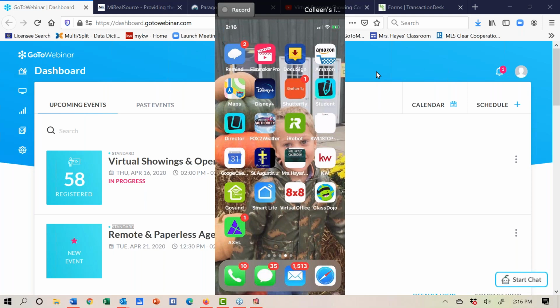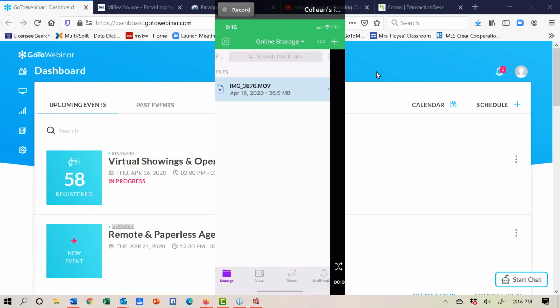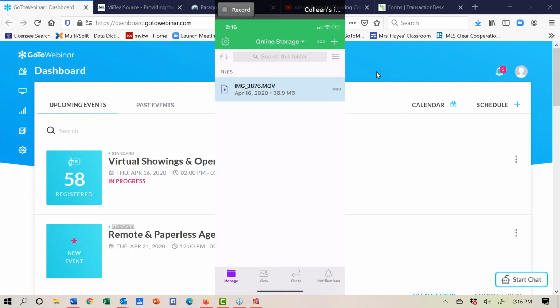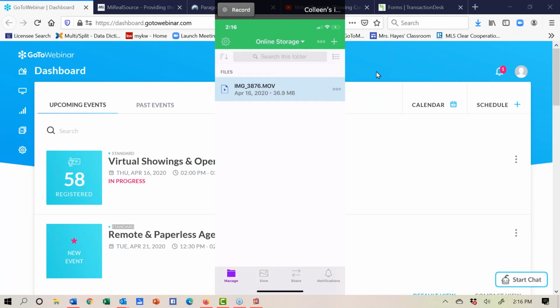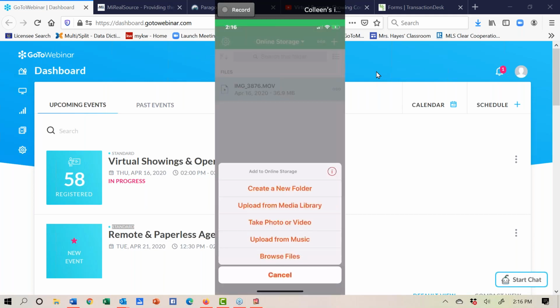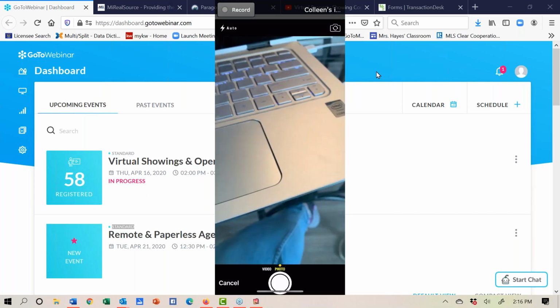You can find it at the App Store or your Google Play Store. And basically what it allows you to do is it allows the homeowner to take a quick movie and share it very easily. So they click on this little plus up here, and it says, would you like to take a photo or video? And it automatically defaults to photo.